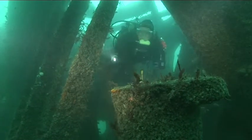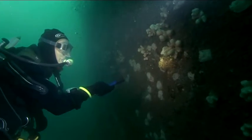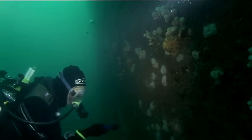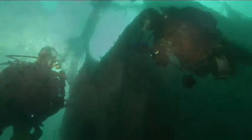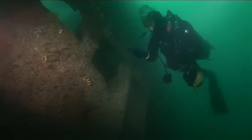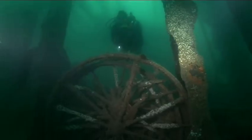It's incredibly pretty with the lovely light from the surface coming down. And then it has different sides, very different sides. There's a much stronger current on one side, and so you get all the life that likes to live in the stronger currents. And then on the other side, it has quieter places where there's less current and a completely different sort of life.